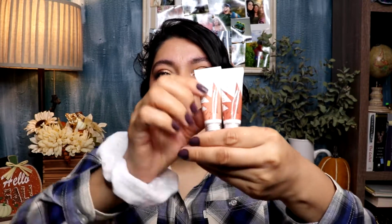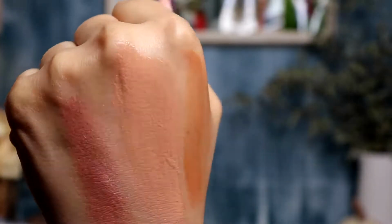Next one up, I have Flower Beauty, and I have the Blush Bombs. I have two shades to show you, Pinch and Cinnamon. Pinch is definitely the more everyday color, if you just want that little bit of color without going overboard or looking like you have any unnatural blush.